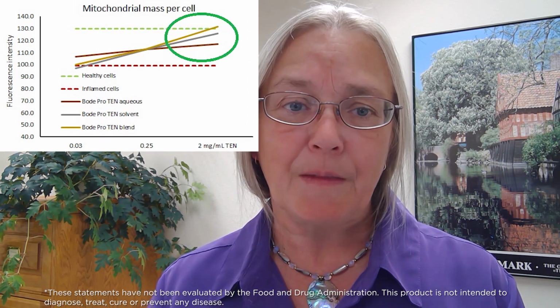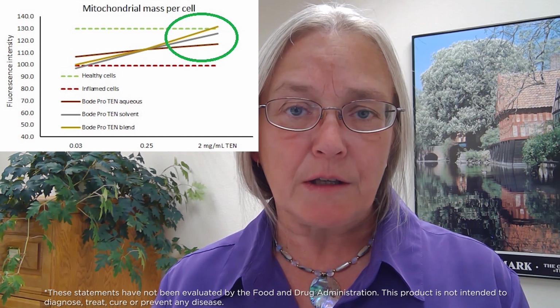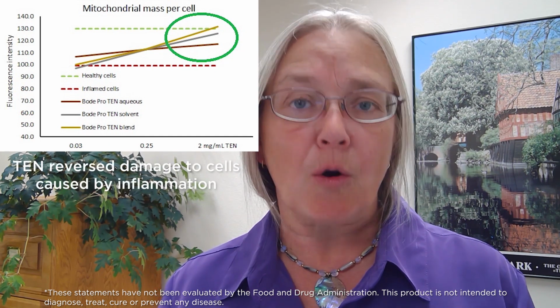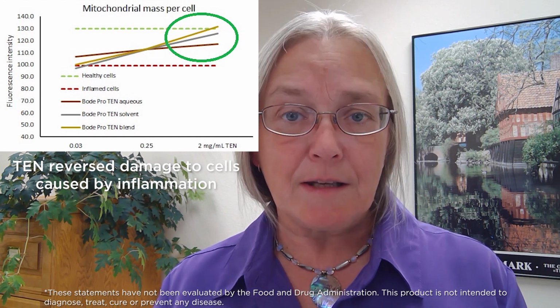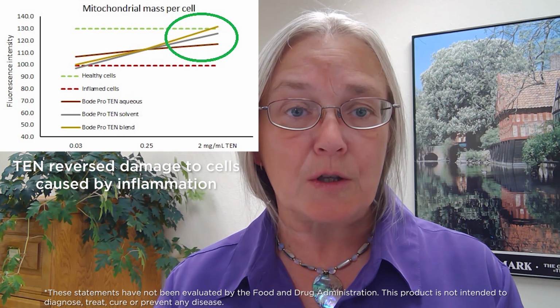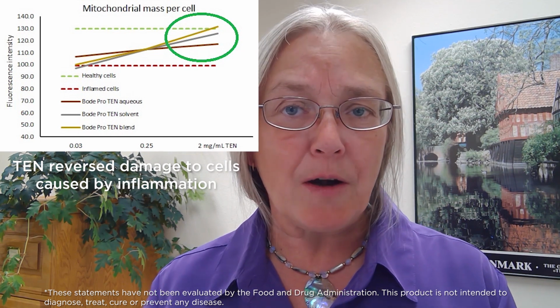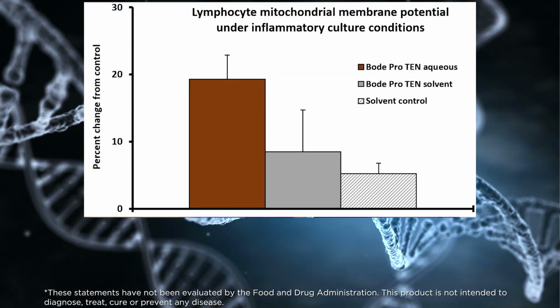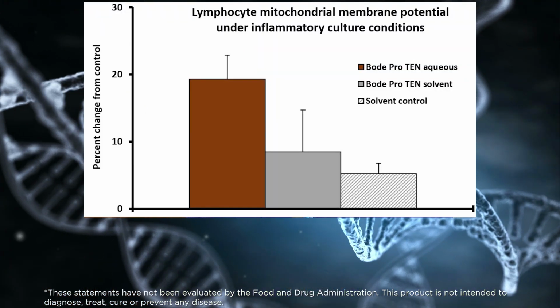as a red line. When we added increasing doses of Body Pro 10 to the cells, we could reverse the damage caused by inflammation. You can see that at the highest dose tested, cells treated with Body Pro 10 and also exposed to inflammation were comparable to normal cells, shown by the green line. Body Pro 10 protected the mitochondrial function under stress.